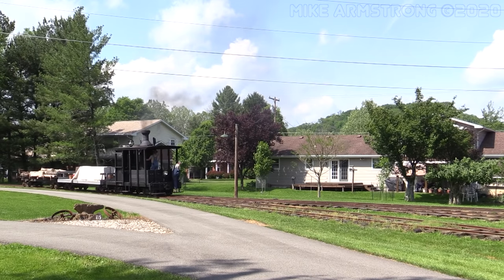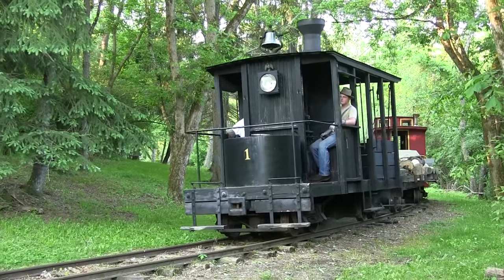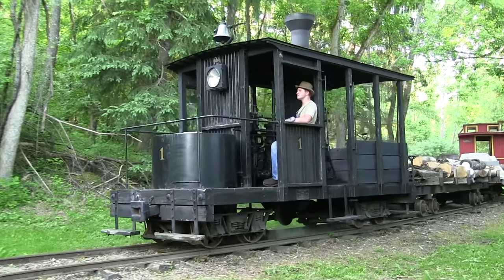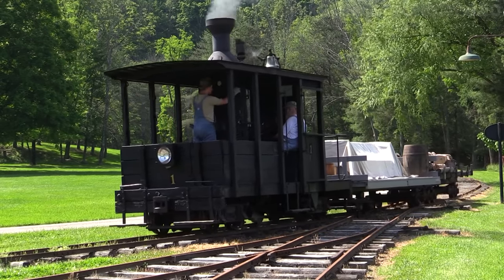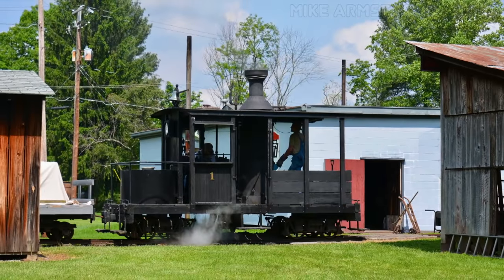In the hills of Clarksburg, West Virginia, behind a quiet residential community, a small backyard railroad runs between the trees. The Locust Heights and Western Railroad is a privately owned and operated railroad that began in 1974 with the construction of a replica Type A vertical boiler Climax steam locomotive. This was one of the common early designs of logging railroad locomotives in North America.